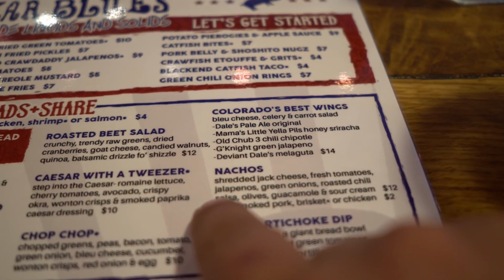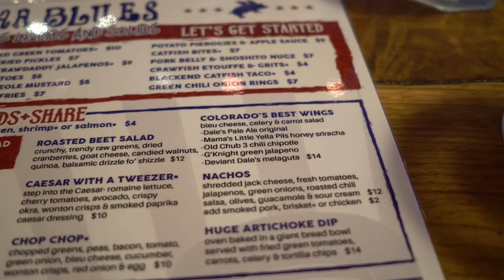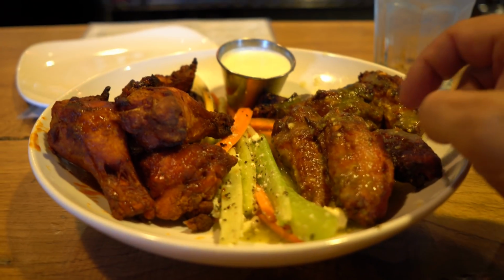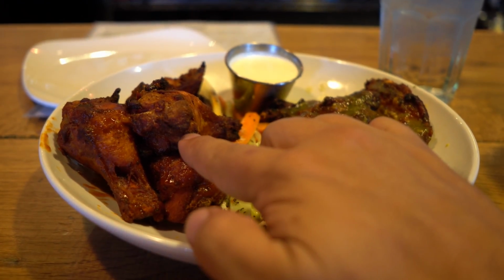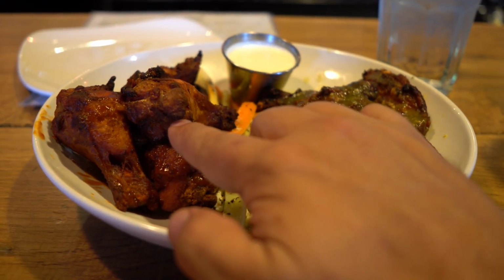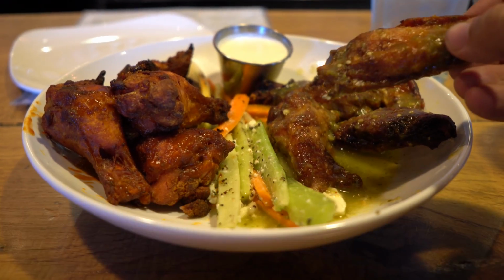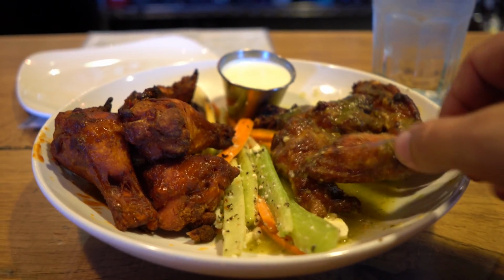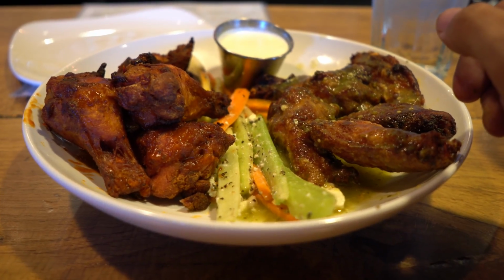We're gonna get an order of those with the Goodnight Green Jalapeno. Wings are here. Over here we have the Good Night with the green chili. And over here we have the Old Chub Chipotle. The wings are quite large. So I'd say if you order a set of 10 wings, they're likely to fill you up.